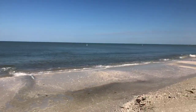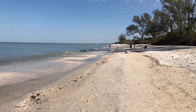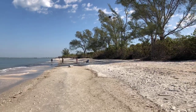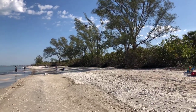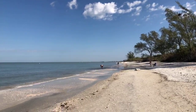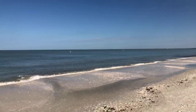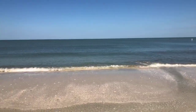Lots of pictures of the beach, some of the birds, the shells, the marine life. I haven't seen any dolphins lately, but we had some great dolphin encounters out here. So definitely check those out. Roy and I had one incredible dolphin encounter here, and the video from that is on Facebook and YouTube. So you probably want to go look for that.